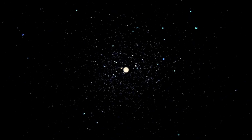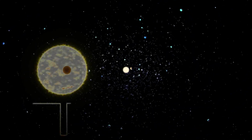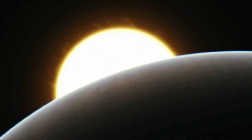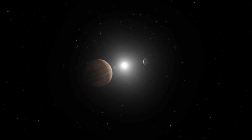Once they find a planet that's just the right distance from its star, they know that planet is in the Goldilocks zone and could, maybe, sustain life. The end.